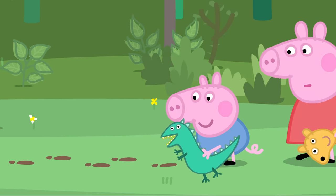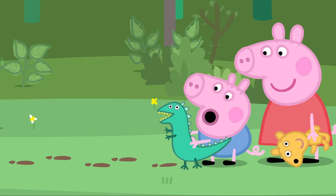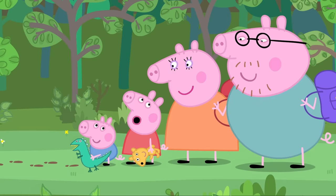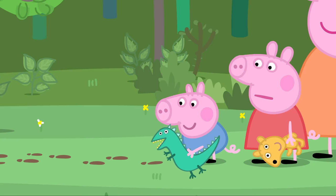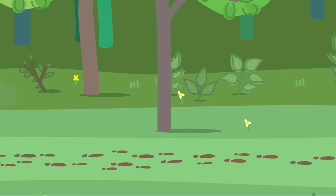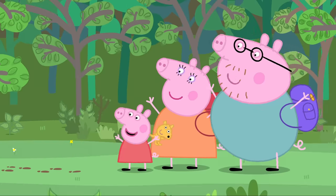George has found more footprints. Ooh, what big footprints? Dinosaur. Very interesting. What? Has George found some real dinosaur footprints? No, these are our footprints. And if we follow our footprints, we'll find the way back to our car. And our picnic! Hooray!